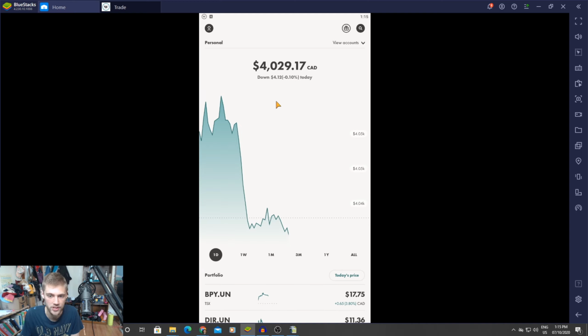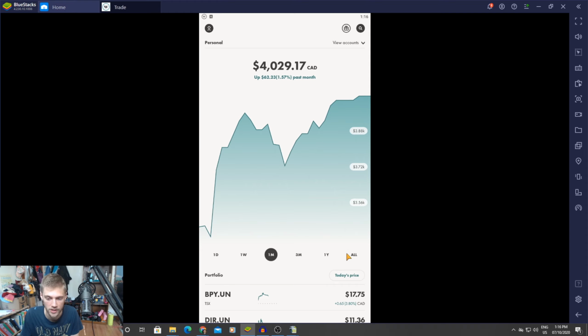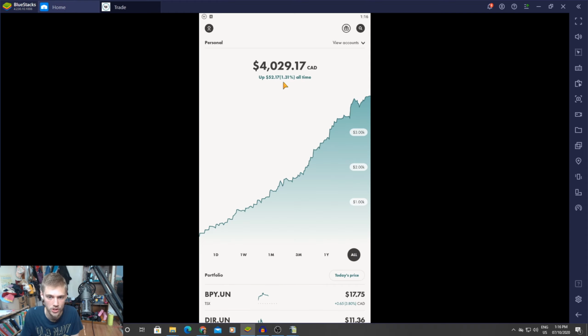So over the past day, they're down about 0%, so nothing really happening there. But in the past week, they're up 3.61%. As you guys can see, our REITs just went up quite a bit here. That's $140 in the past week. Canadian REITs are kind of all over the place, but right now they had a huge increase, and over the past month or so they're up 1.57%, and then all time our Canadian REITs are up 1.31%. So you can see a nice little increase there.